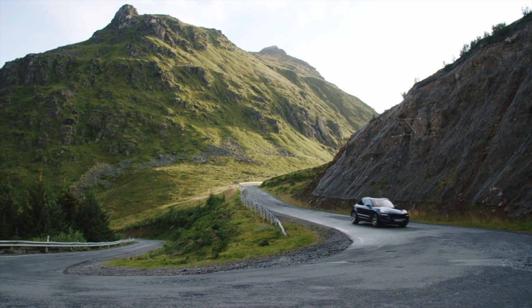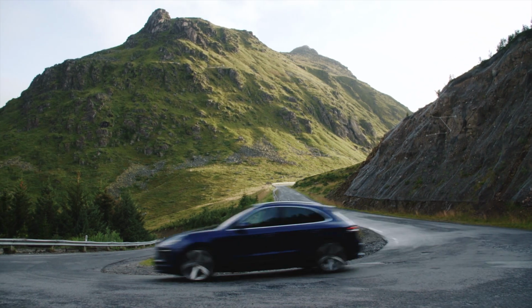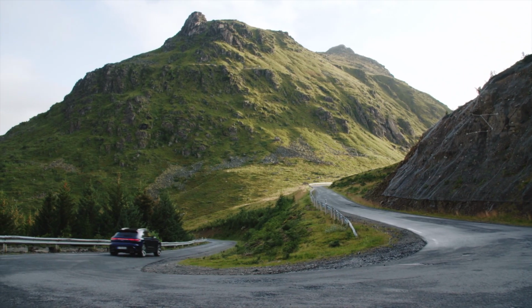But more importantly, with that power, you get an amazing driving experience with a type of sharp handling that Porsche has always been long known for. You can really feel that amazing balance and body control as you turn it around corners. I really don't think it's an exaggeration to say that the Macan really is the sports car of SUVs.